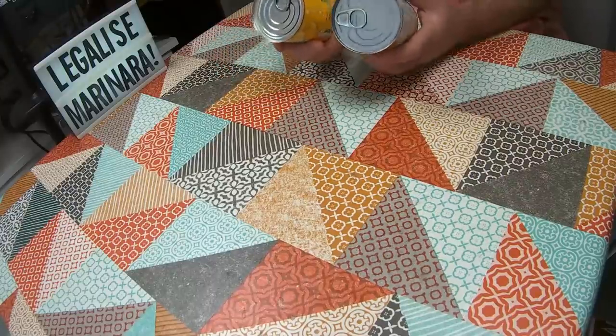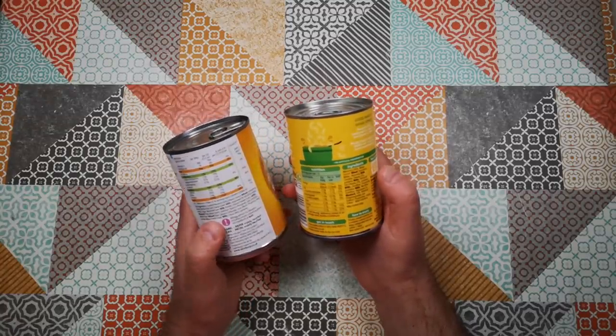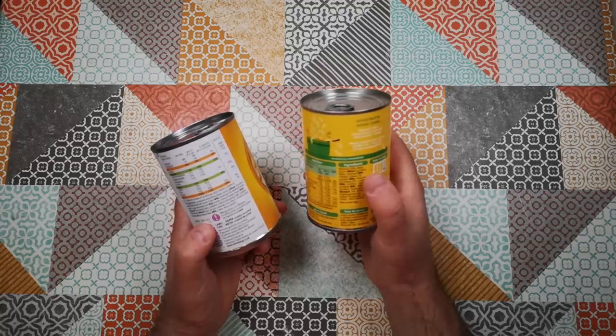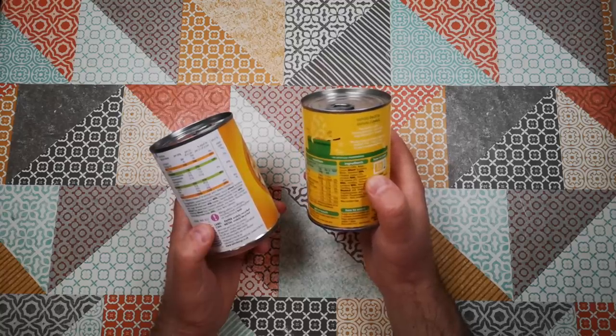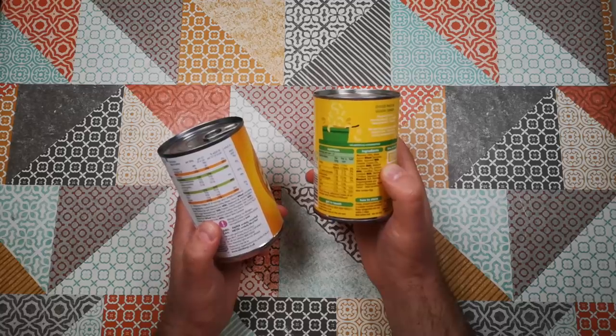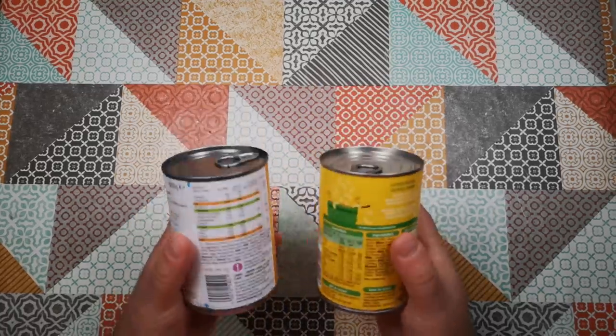So slightly different ingredients. This one's got yeast extract in there as a flavouring, probably just as a flavour enhancer almost. This one has got cheddar cheese and reduced fat cheese. This one's got a kind of soft cheese and cheese powder. So it does look like they might be slightly different recipes.